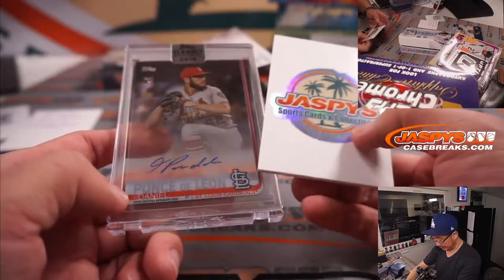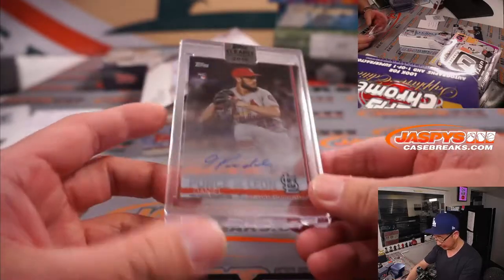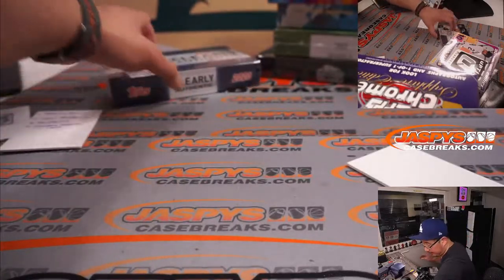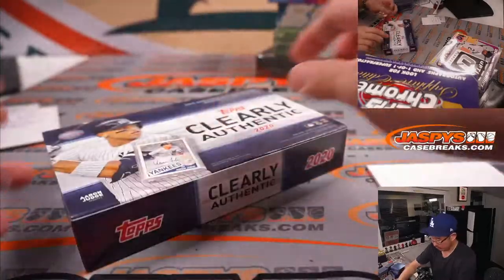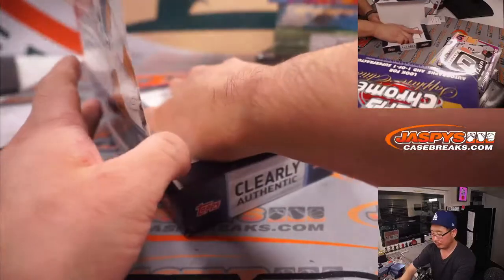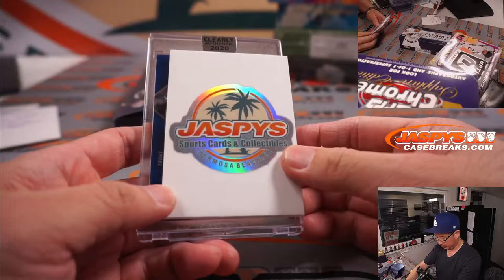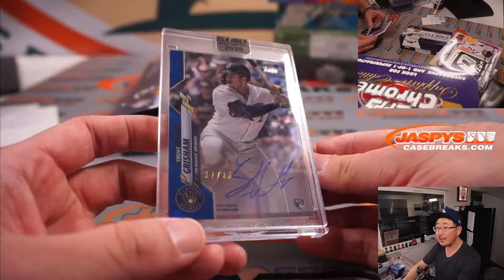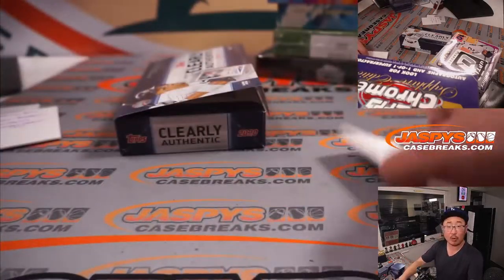Got a rookie, and it's Daniel Ponce de Leon. Got that cool acetate look right there for the Cardinals. That's going to be for Bennett. We got a Trent Grisham rookie autograph, 7 out of 25. Brewers. That'll be for Dusty and the Brew Crew.